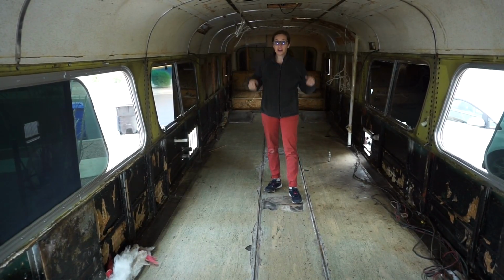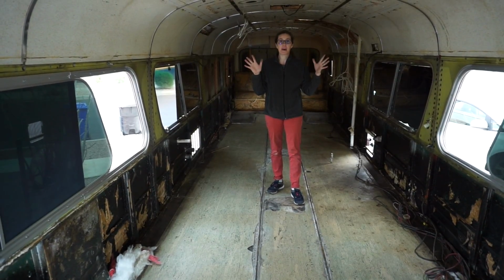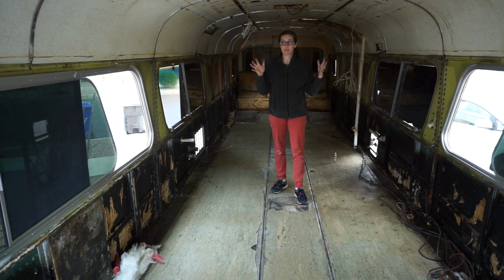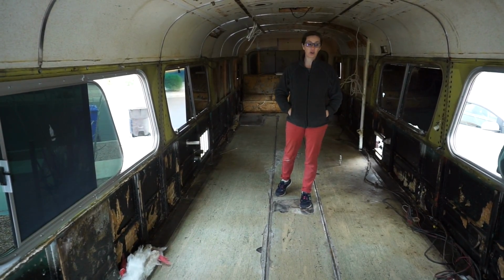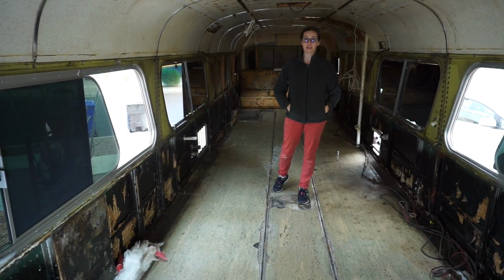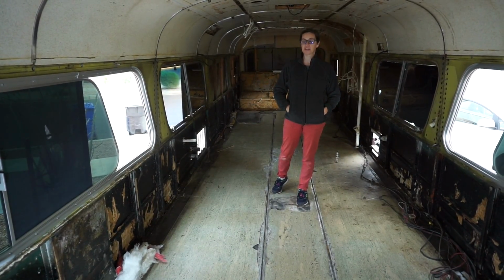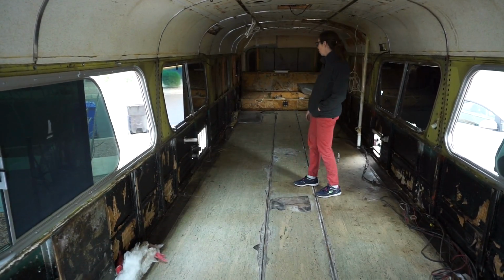But one benefit of getting all this floor out of here is this gross smell that was in this bus is gone. So we really think it was just the nasty subfloor and the wet parts of it that were giving this bus a really gross smell. But it is gone, yay, hallelujah. And we are almost done.